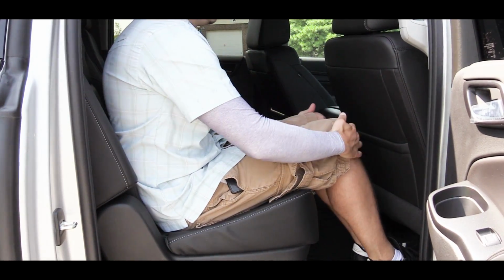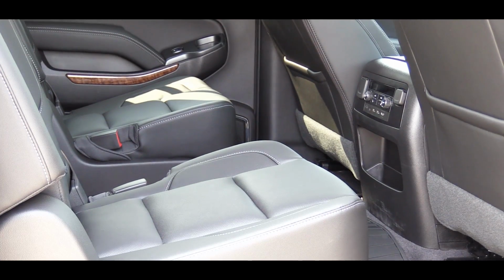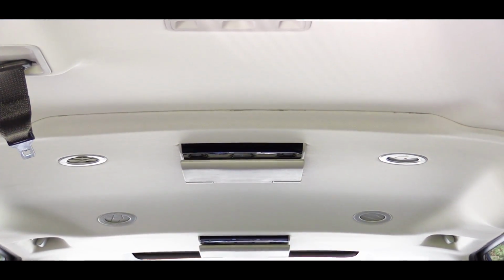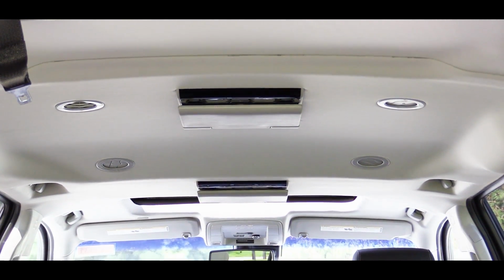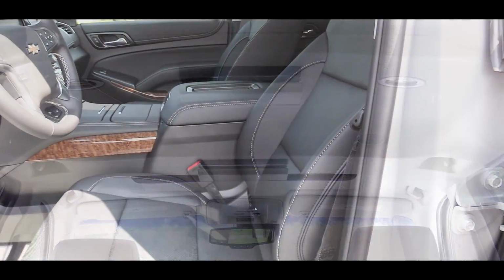And for those second row passengers, they will get heated seats if you go with the Premier, so that is definitely pretty nice. And tri-zone climate control is actually going to come standard on every single trim level, meaning driver, passenger, and rear passengers can set their own climate. And by the way, that ventilation is located on the roof of this one, so all 3 rows will be comfortable. But make your way to the front seats.